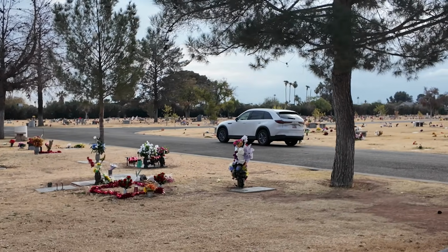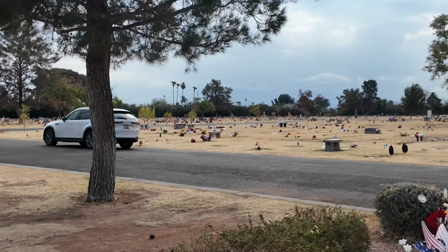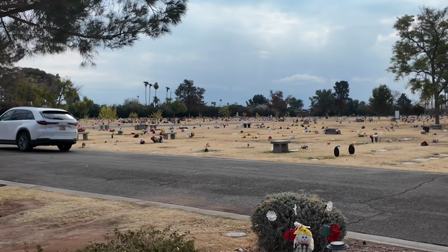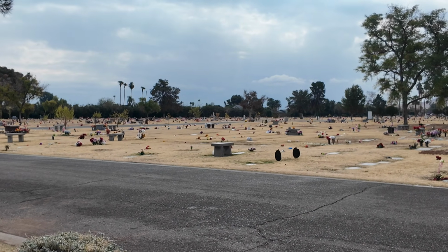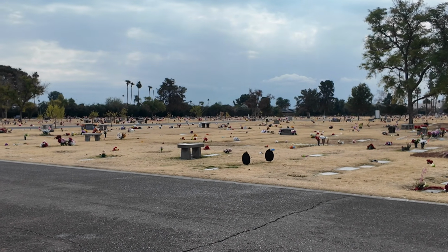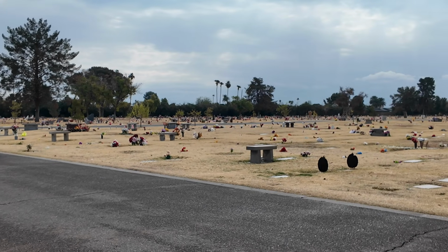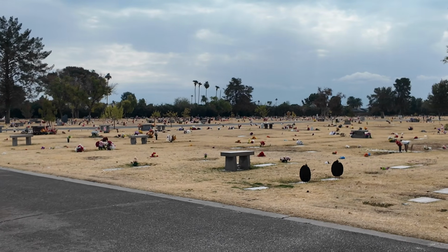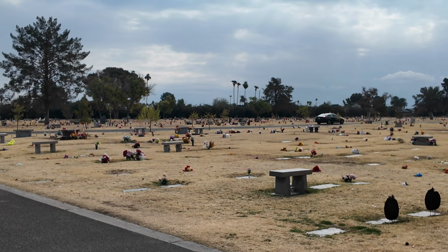But I have been around quite a few graveyards in my time. And I just find it really interesting, the contrast between the British graveyards, the American graveyards, and also the contrast within America as well between normal standard graveyards and Navajo graveyards and more old graveyards and famous graveyards. Anyway, I'm going to leave you at that.